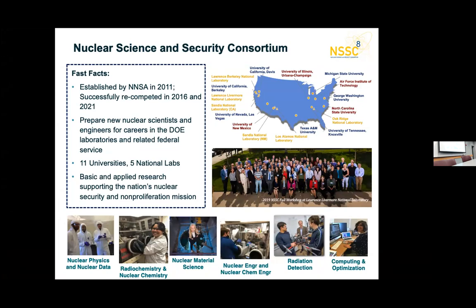2016. And again, recently this year, I worked with Professor Yasmanovich to lead the successful recompetition of this award. So the NSSC now has 11 university partners, and those are listed on the map on the top right in blue and red. And then five national laboratory partners, and UC Berkeley is the lead institution.